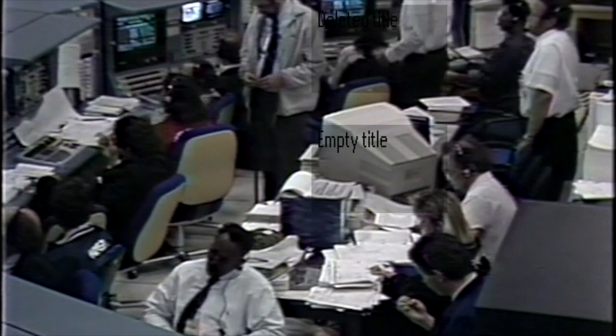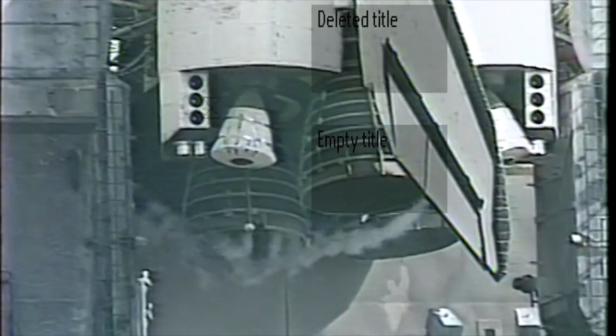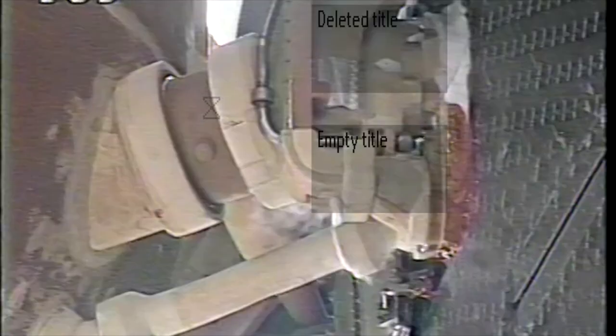Engineers will establish leak values for Endeavour's main propulsion system. All orbiters have a minimal amount of acceptable leakage. Actual performance will be assessed of all vehicle elements and supporting pad systems.